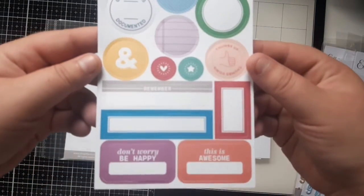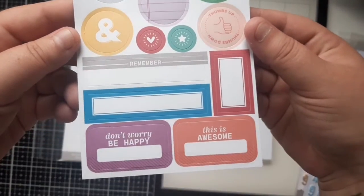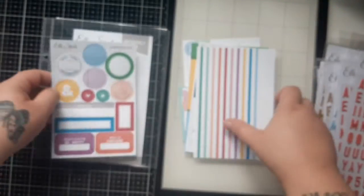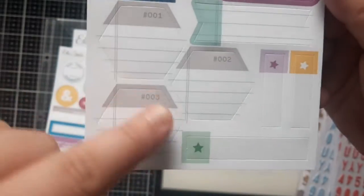We've got focus. Camera is really hating me today. It is absolutely hammering it down with rain, so I think it's having a bit of an issue. But we've got March die cuts here. These look really handy.